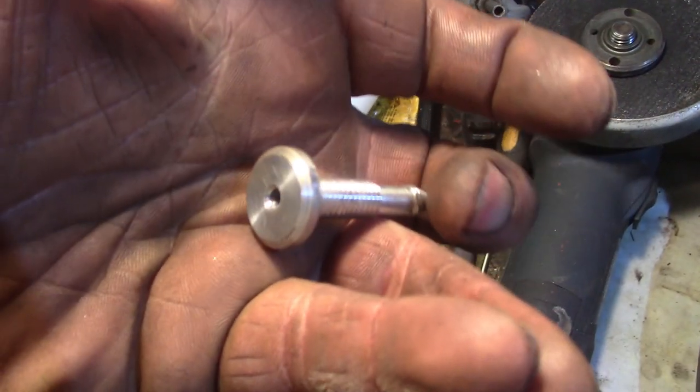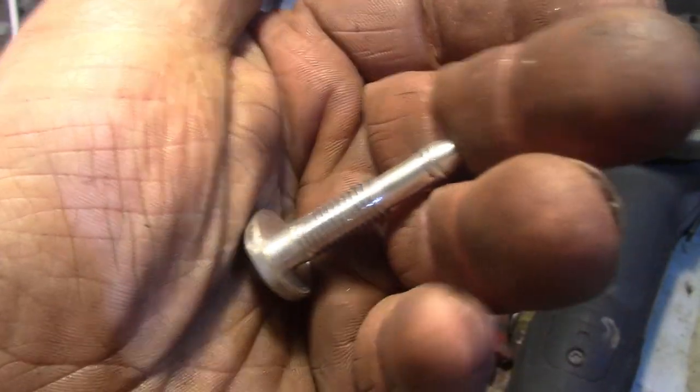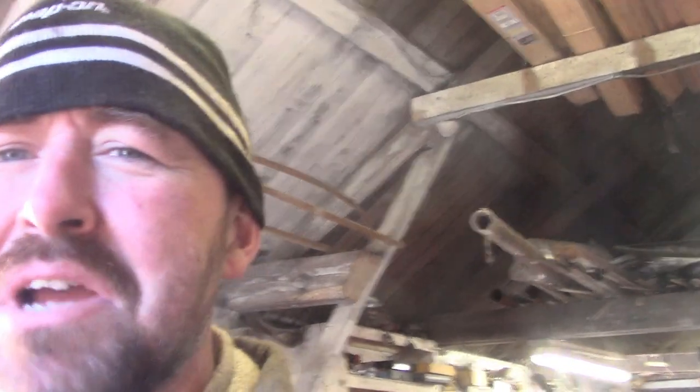Custom fuel return line fitting for the tank. Let's pop that in. Okay, I just got the new fuel tank on and it fired right up. So I'm not shutting it down now. Here you go, I'll show you.